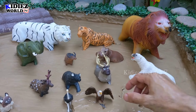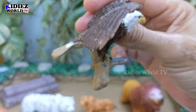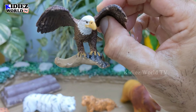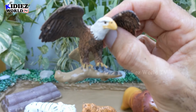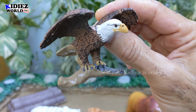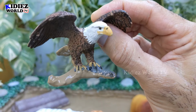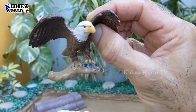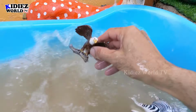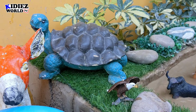And the next one we have is the eagle, which is a big wild bird. Eagle is a very big bird. He has very big and broad wings, and this eagle is a pure carnivore bird. She is very clever. She has a very extraordinary sight ability. This makes him a very special bird. He can hunt goats, he can hunt wolves, he can hunt animals heavier than himself. Eagle is a fearless bird. Let's watch him. Here we go. The eagle is clean. Let's put him here near the turtle.